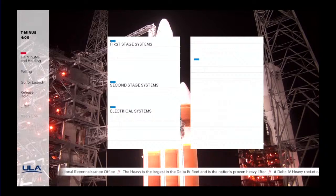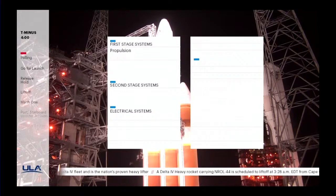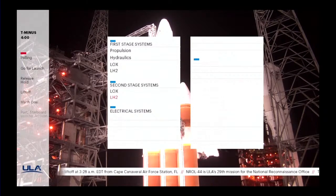L-minus 7 minutes. Status check to proceed with terminal count. First stage systems, propulsion. Go. Hydraulics. Go. Locks. Go. LH2. Go. Second stage systems, locks. Go. LH2. Go. Electrical systems, airborne. Go. Ground. Go. Facility. Go.